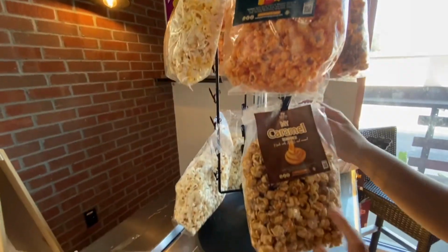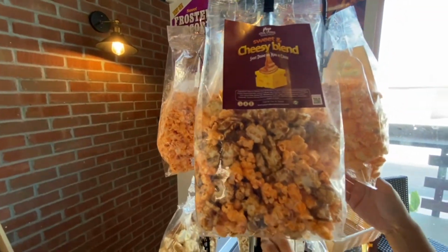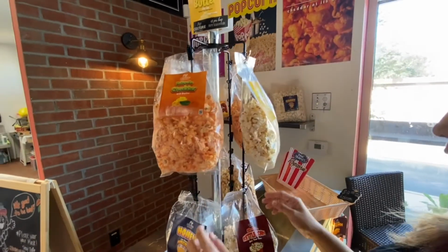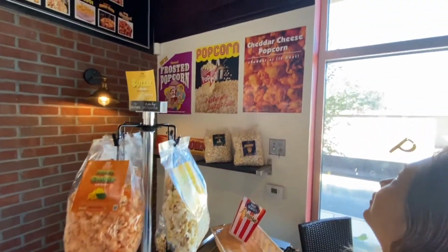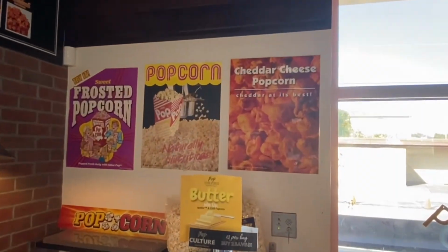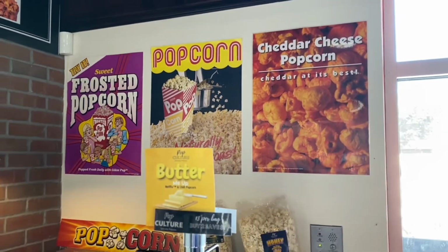So this is my favorite, caramel, sweet cheesy blend. This is jalapeno cheddar. Cake My Day.